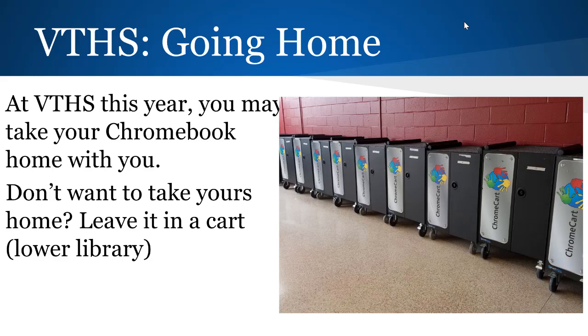Now, with that said, that doesn't mean the students must take them home. If the students already have another device at home, if you, the parent, or even the student are not comfortable with them going back and forth, we totally understand that, and certainly the kids can leave them here. We're going to have carts available all throughout the building. Right now we have them in the lower library. We're looking at other strategic places to put them.